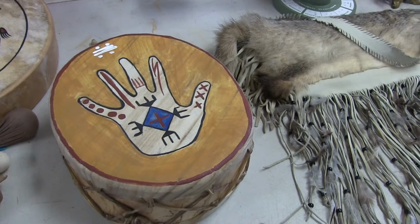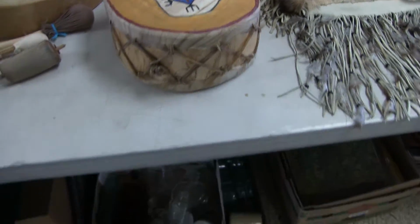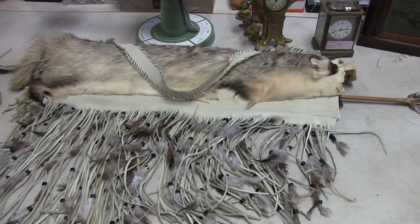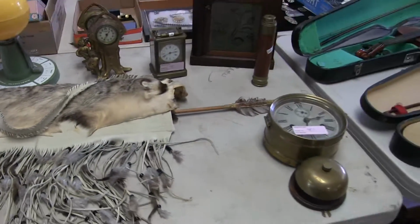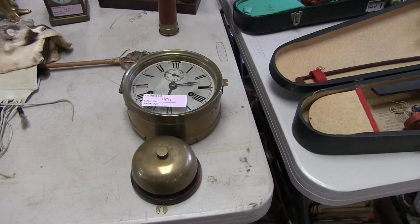We got lots of tubes. Lots of tubes. Various lots. There's a nice piece of leather work. Jeez. And again, I'll let you look at some of these. Oh man, that's nice solid brass.